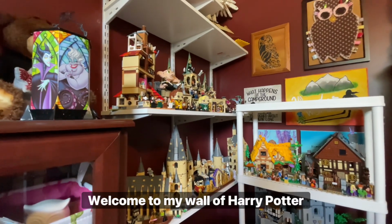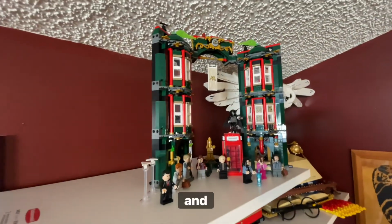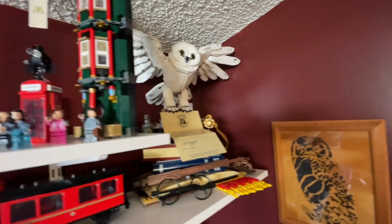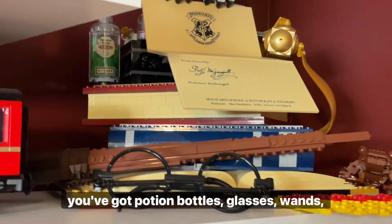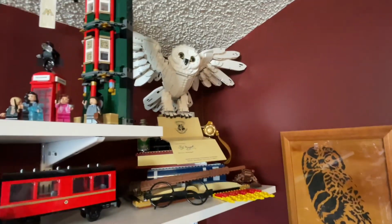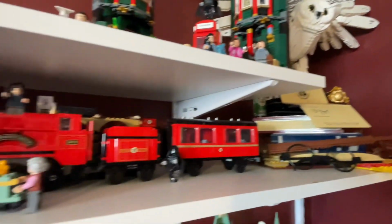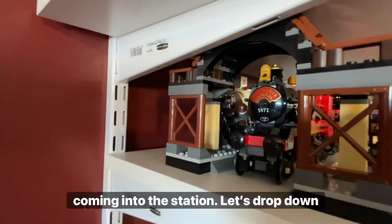Welcome to my wall of Harry Potter. We'll go up top first. And we've got, look how awesome is that set. Look at all the details. You've got potion bottles, glasses, wands, chocolate frogs, the scarf, and Hedwig. And then next to that, we've got the train, Hogwarts Express, coming into the station.